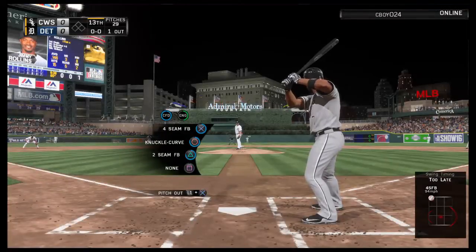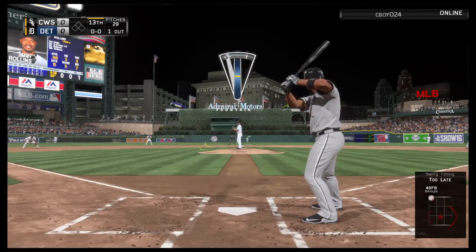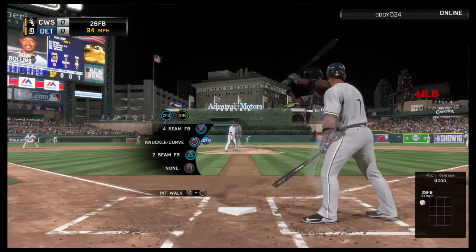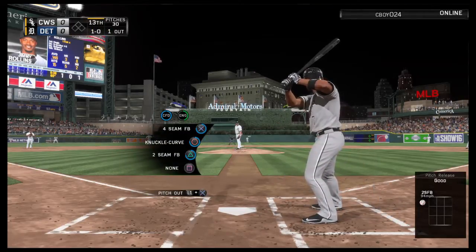Digging in now, Jimmy Rollins. He's 1 for 4 for the game. Jimmy Rollins. First delivery to him on the way. Off the plate and away there. One ball, no strikes. One out, nobody on.